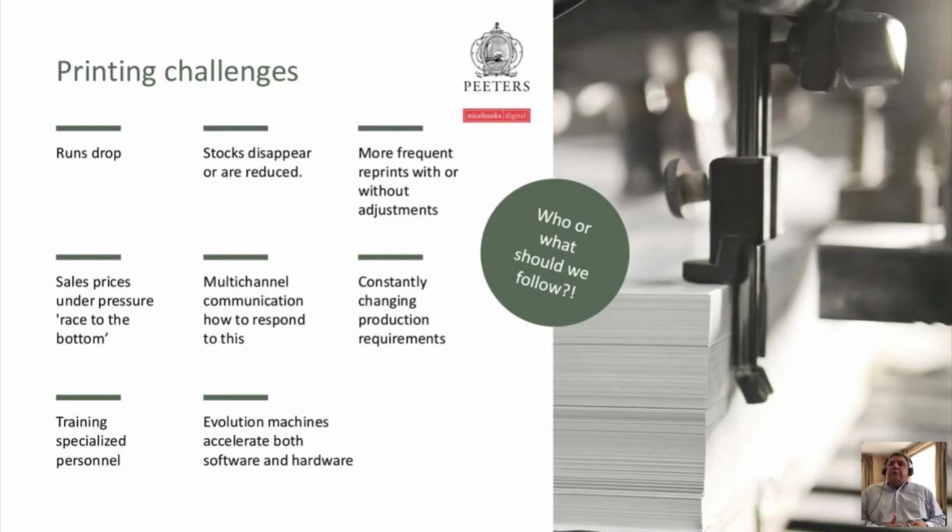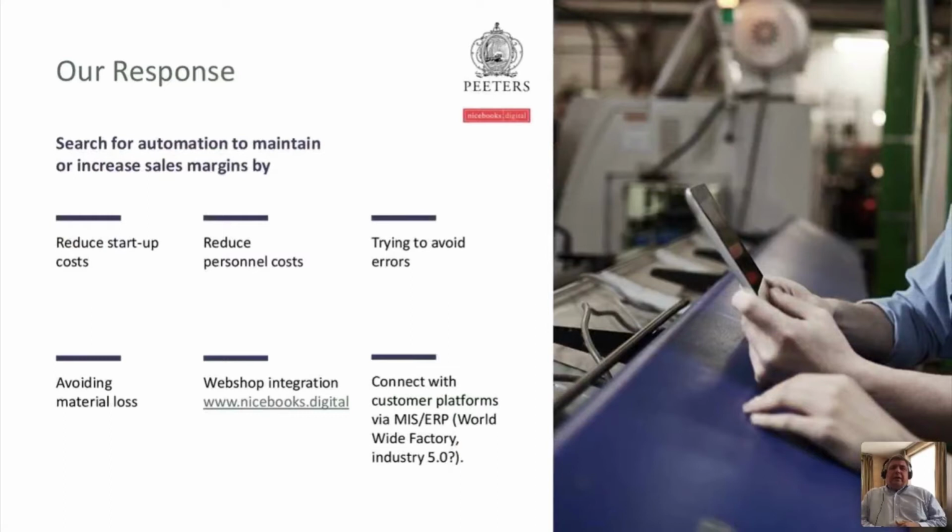Also the multi-channel communication, not only in print, but also online, in other ways of communication. We had constantly changing production requirements, which caused many mistakes and errors in the company, or things we had to redo. Finding trained specialized people was a very difficult thing for us. The evolution of the machines was so quick, and even on software and hardware, we didn't know what to do or how to follow, who to follow. It was a very difficult period.